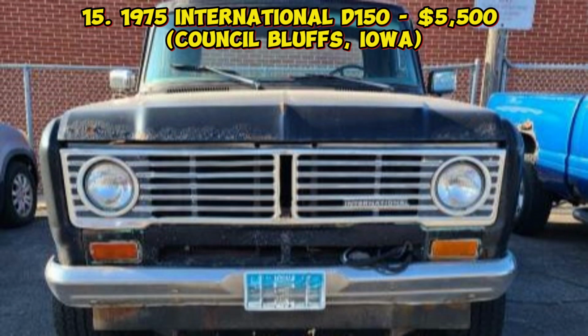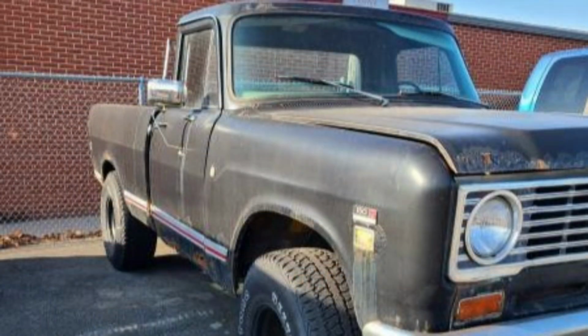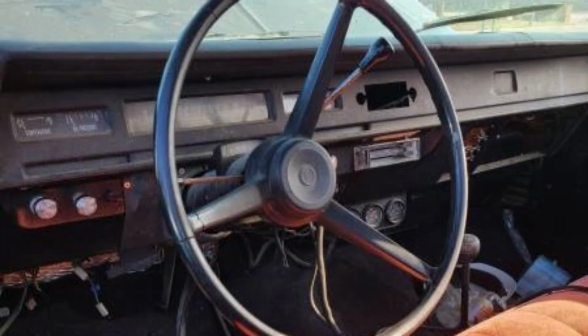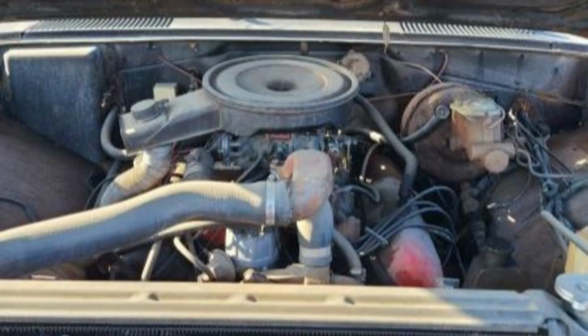15. 1975 International D150, $5,000, Council Bluffs, Iowa. This 1975 International D150 4WD features a 392 engine, minimal rust, and new doors, fenders, and hood. Perfect for restoration or use as a functional work truck with plow hookups.